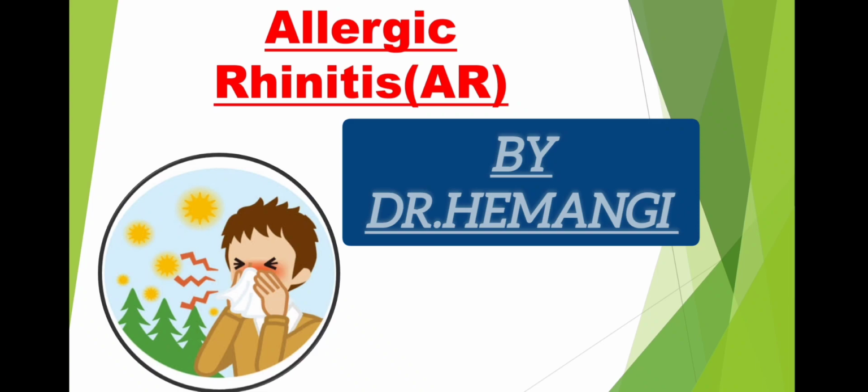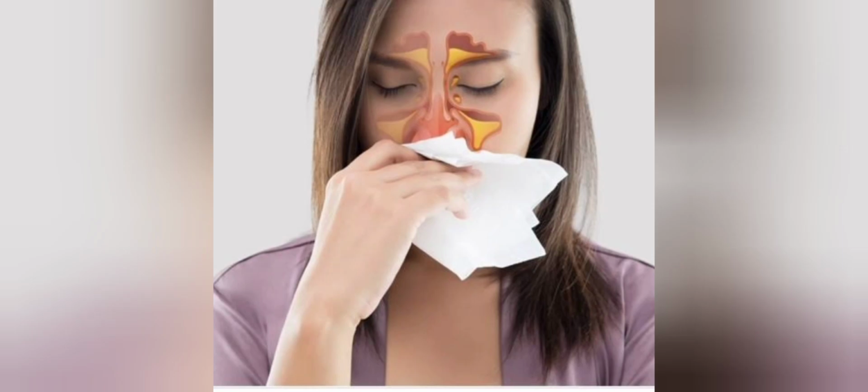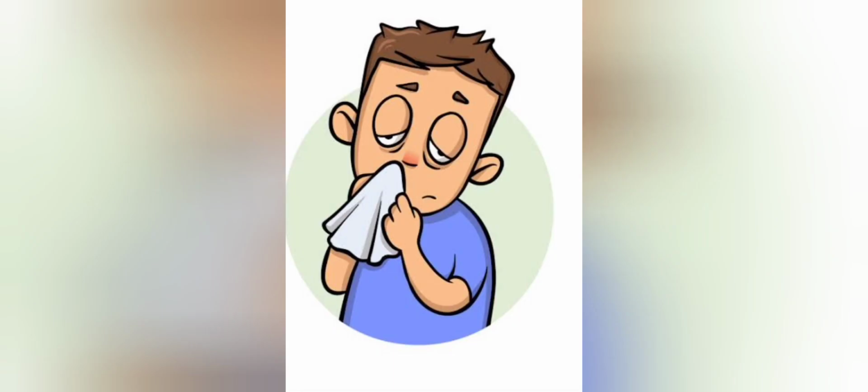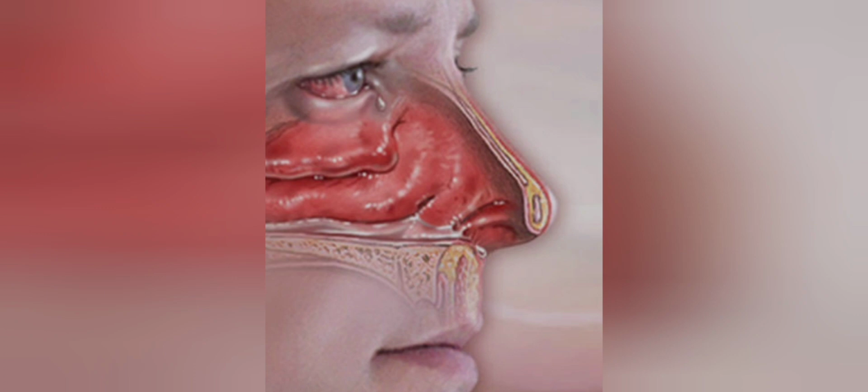So today we learn about allergic rhinitis. We always have one person that we know in our family or in our friends group who is always having common cold, always rhinitis, always sneezing, always having headache and always nasal blockage. So today we learn about that person, and what the actual problem is.